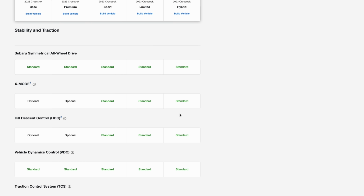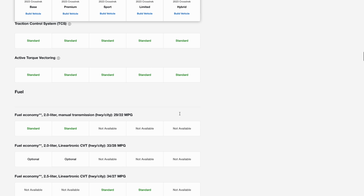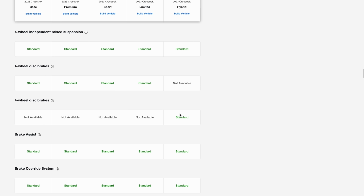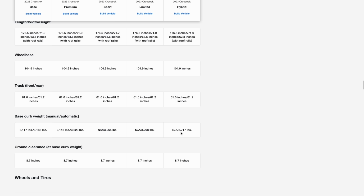So a base Crosstrek with the manual transmission comes in at 3,117 pounds. The Sport model with the CVT will be 3,265 pounds. And the weight on the hybrid, as I said before, it is a big old chunky monkey, 3,717 pounds. There is where your towing capacity drop of 500 pounds went in that big old 3,717 pound hybrid. That is a big boy there. That battery pack and all that extra technology for the hybrid system having quite a bit of gravity to it.